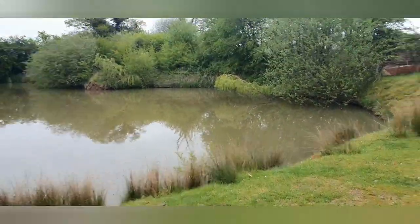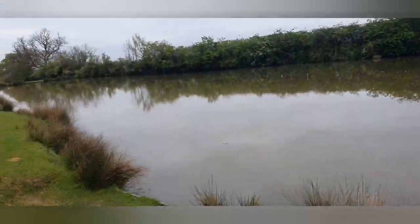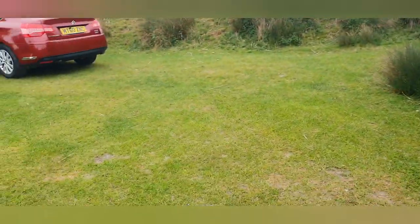But I like this peg. I'm out of the way. Don't think I'll have anybody bothering me. I'll set up my bivvy here. I'll have my rods here.